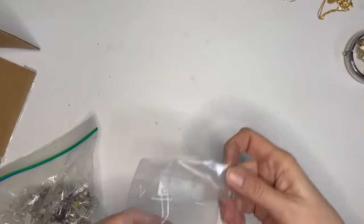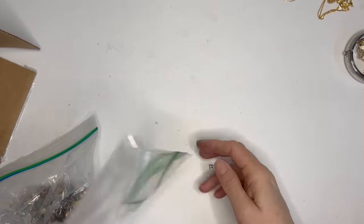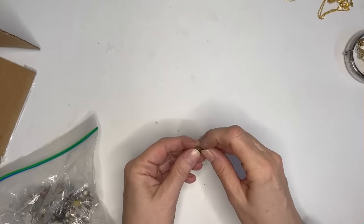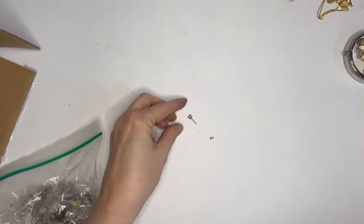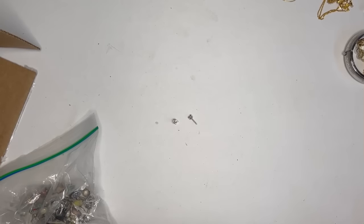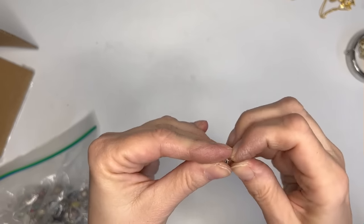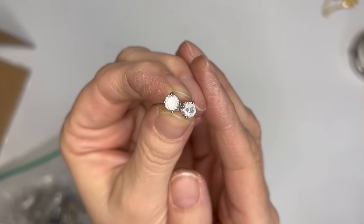So we have that, and then we have this pair, 25 cents. I don't even know if that's the right bag, but you know, these could be like white gold and diamond in a 25-cent bag. Let's see. Okay, the earrings themselves don't have any markings. Let's see if the backs do. No, the backs don't have any markings either, but I'll test the gemstone on that just to make sure what we're looking at. So that's another pair of probably CZ.